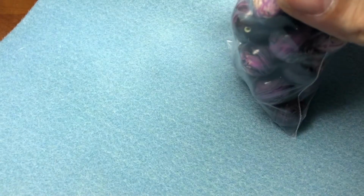Then I just have a huge box of stuff. I'm going to go through it at the pace it deserves. I'm going to make sure we see everything. I'm going to put a bead mat down just in case, because it looks like some of these beads might spill all over the place.